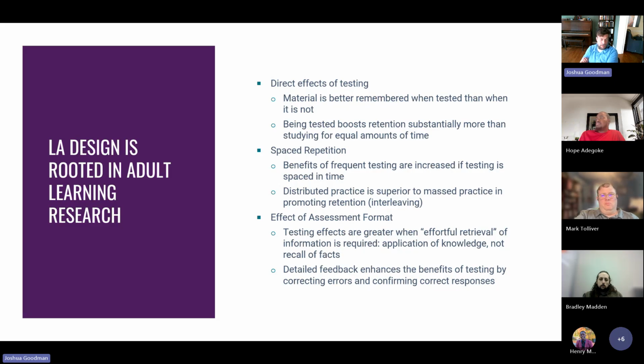Spaced repetition is another big aspect of this, and this leads to the multiple year, multiple chunks piece. There's a big benefit in frequent testing as long as there is distance between those points in time. One of the big questions I get from PANRE-LA PAs is, I finished a quarter, why can't I just take the next one immediately and just keep going until I'm tired? And the key is that spaced repetition tells us that that is not the optimal way to retain that information. Distributing the practice of those activities over time is superior to pushing everything into a single testing instance, right? It's just better at retaining that information.